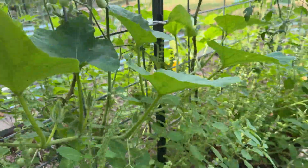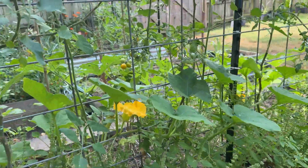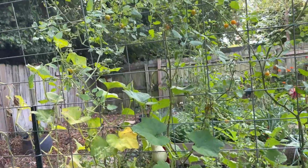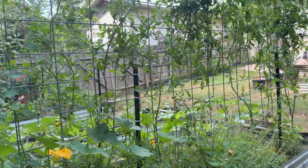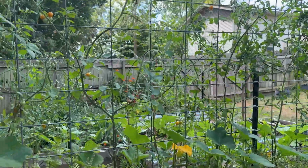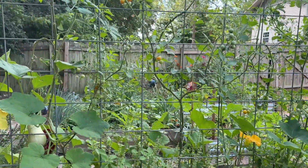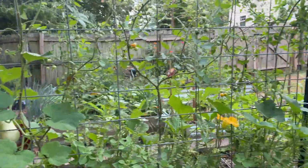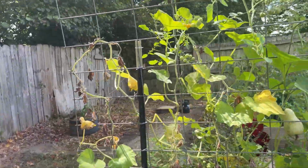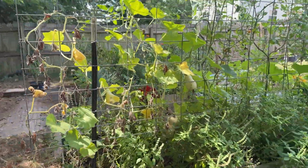But I'm just letting the garden do its thing. It is late August, and at this point I just kind of let things run wild. It's really hard to contain your garden in the month of August because of the heat and all the bugs, but I kind of just want to see what happens here with it. But that's what I have growing on the end here, is that butternut squash.